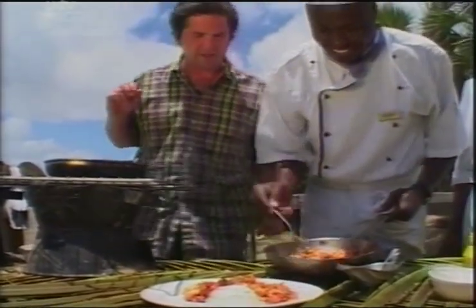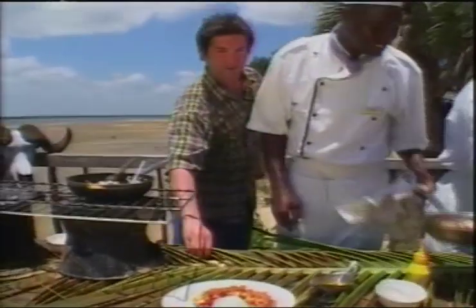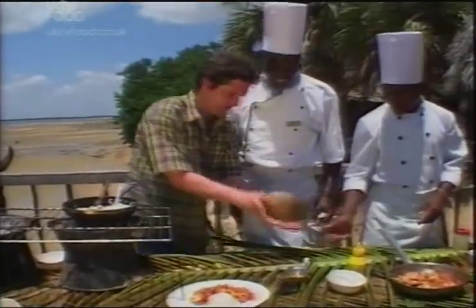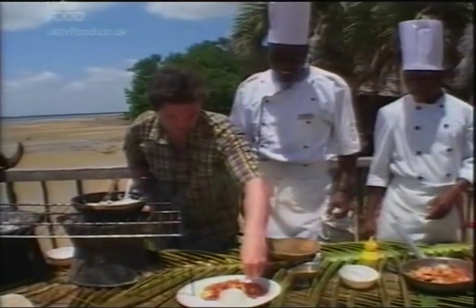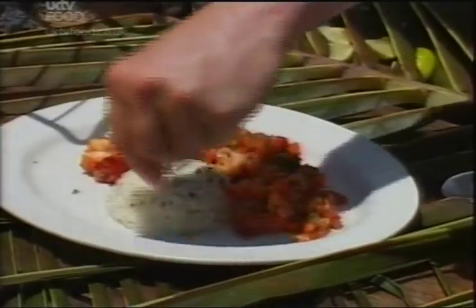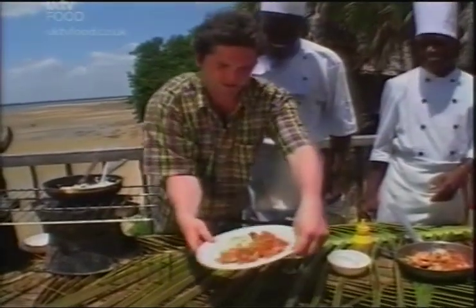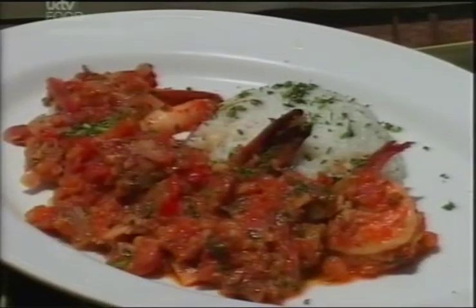That looks brilliant. A little bit of dania. Little squeeze of lemon. Yeah. Wow. There's enough there. There we go. Wow. And nice. There we are. Outside, yeah. Coconut rice with Swahili prawns.